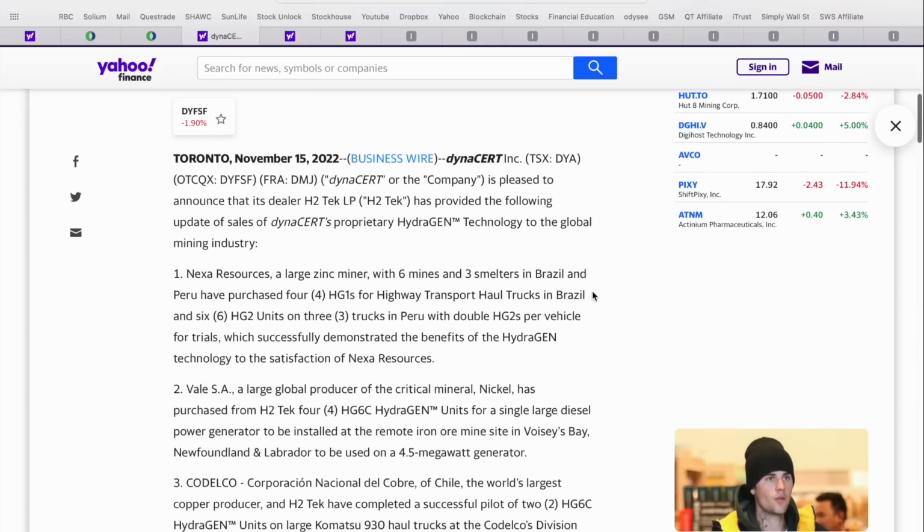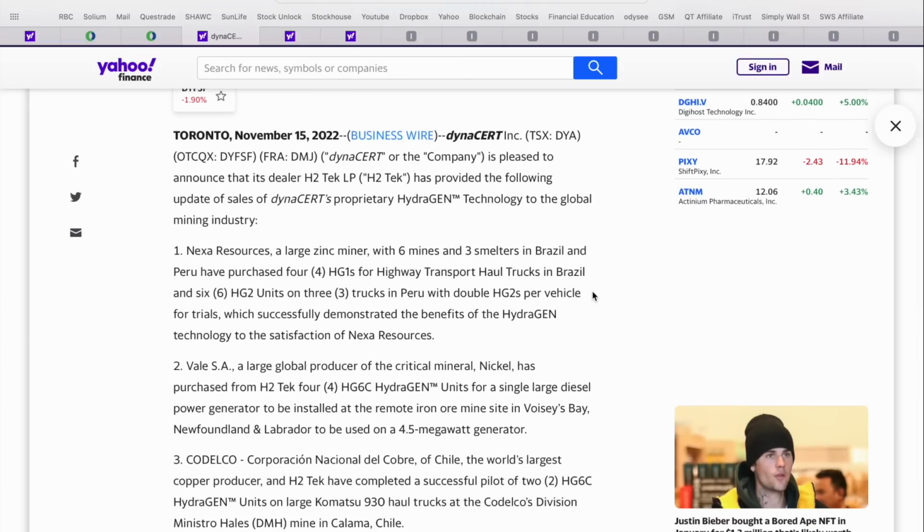So the press release focuses on a couple different mining operations. Nexa Resources, which is a large-scale zinc miner with 6 mines and 3 smelters in Brazil and Peru, have purchased multiple units here for various different pieces of trucks and equipment. So 4 of their HG1 units for highway transport haul trucks, so traditional semis, and 6 of their HG2 units, which are going to be paired up on 3 trucks in Peru with 2 units per vehicle.